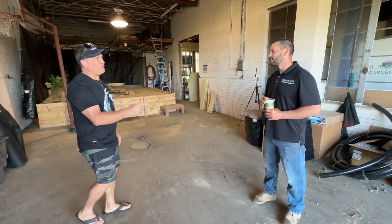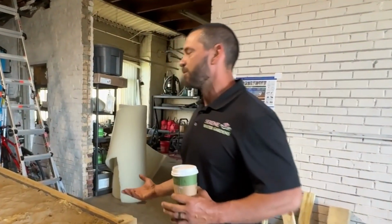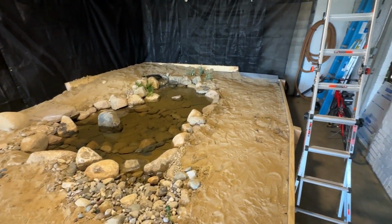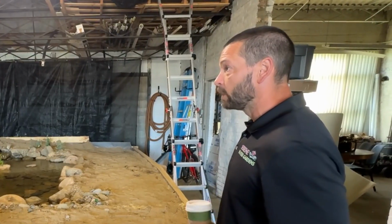So Dave, this is fun. Show us about your sandbox. Same thing Aquascape has for training. Yeah, absolutely. So we've got a fairly high turnover rate. With teammates. With teammates. So when new teammates come in, we have to have a way to train them. So we built this sandbox here so we can build ponds, tear them out, tweak them, ponds, pondless waterfalls, different things like that. So it just gives them an opportunity to learn what we do and try to mess things up here rather than out in the field.